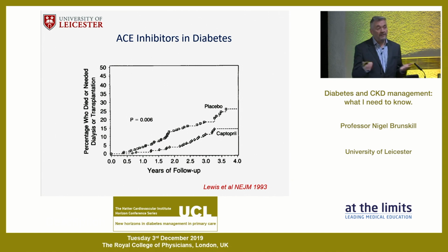So there you go. That's the reason that we sort of push a lot of ACE inhibitor usage. Sadly, this was one of the last major advances in chronic kidney disease until quite recently, and we'll come on to that in a minute. But this was a real game changer.